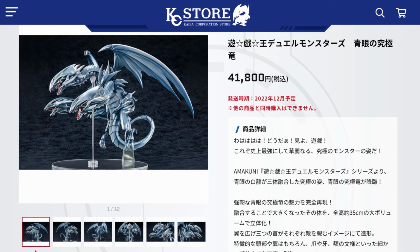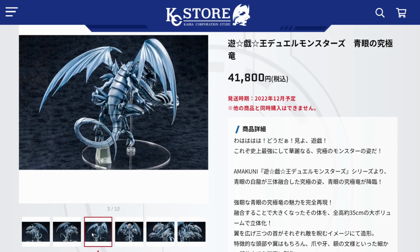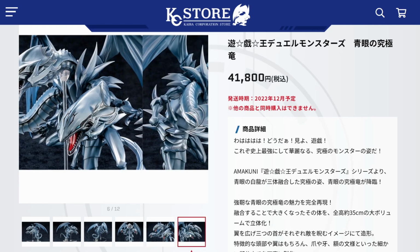Amakuni is making a Blue Eyes Ultimate Dragon for 40,000 yen. Looking straight off the card, this guy looks fantastic. The shiny metallic paint really lets him stand out just like the Kaiba figure from the other month. My only issue is the giant support beam on his neck. It really is a shame that it has to be right there because it's dead center on the figure. It doesn't stop him from looking badass, but of course would look better without it.